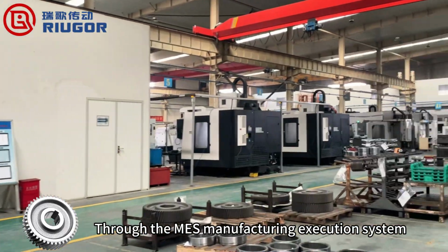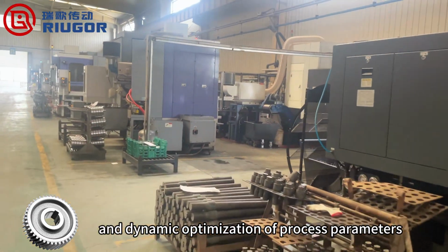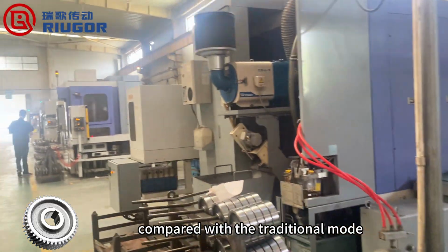Through the MES manufacturing execution system, real-time monitoring of production data and dynamic optimization of process parameters increase production efficiency by 50% and shorten the delivery cycle by 40% compared with the traditional mode.